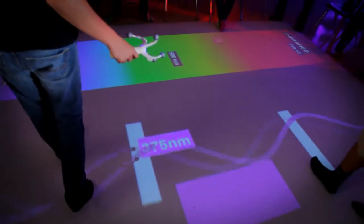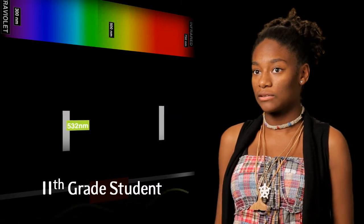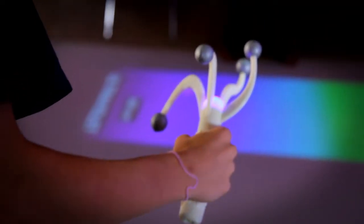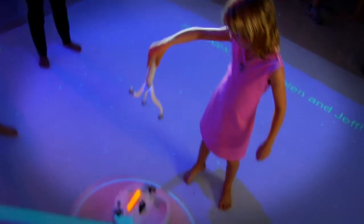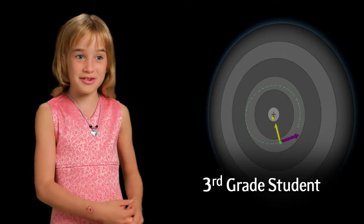One of the biggest things I've learned from SMALLab is how frequency relates to color, because I was really struggling with that when my teacher first introduced it. But as soon as we got in here and started working with it, it was so much easier and it just clicked. I'm like, that really makes sense. I love SMALLab because it helps me learn.